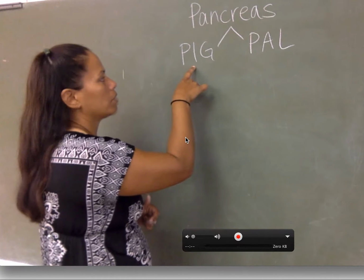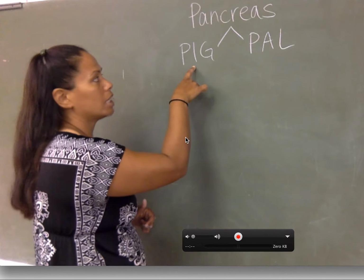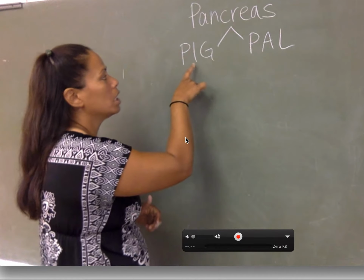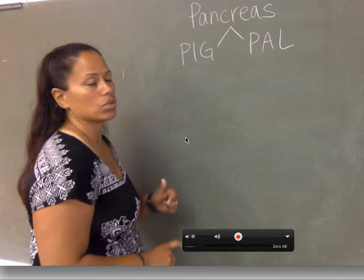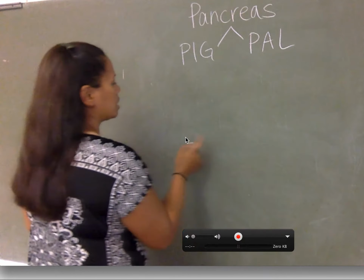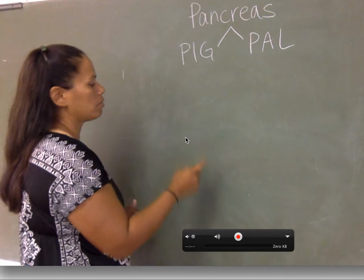Pancreas secretes a big one, not the only thing that it secretes, but two big ones I want to play around with. Insulin and glucagon. Insulin gets it in, glucagon's for when it's gone. Let's have fun with this first before we start looking at the slides. So glucose is stored in the liver as glycogen.